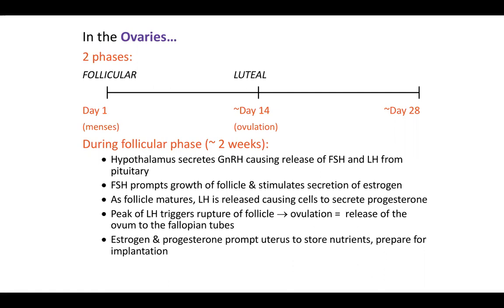And it begins with the hypothalamus secreting gonadotropin releasing hormone. What causes the hypothalamus to secrete gonadotropin releasing hormone? It's actually estrogen that can stimulate that. So if you didn't have enough estrogen, you wouldn't be able to stimulate that, and hence you probably wouldn't have your menstrual cycle.